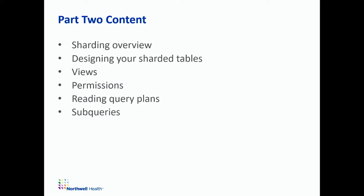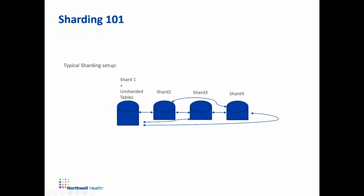So let's talk about sharding a little bit. This is a typical sharding setup. What you see here is a four shard environment. We have one shard that has the unsharded tables, and then we have three other shards which just have their portion of the sharded tables. Shard one also has a portion of the sharded tables. My slides have gotten screwed up, but we move on.